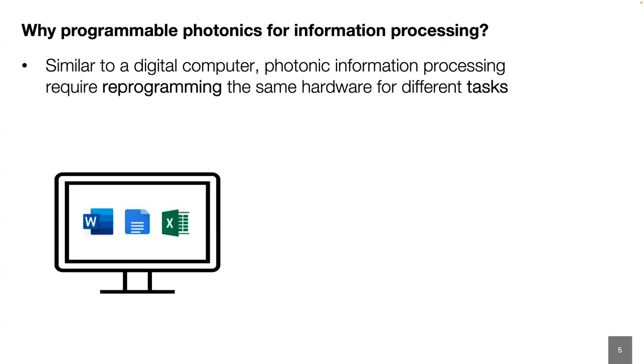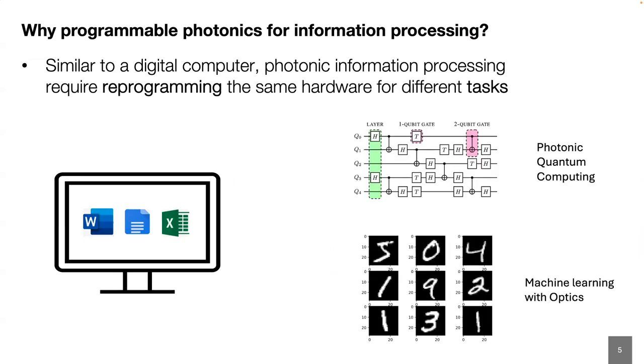All right, with that, I want to give a very quick pitch for why programmable photonics for information processing. And the answer is very simple. Many of you have laptops right now, and they can run different programs. When you do information processing, you want it to be able to do a variety of tasks instead of a fixed task. The same is true for photonic information processing. There are two dominant applications that I'm going to focus on for this talk, and also for my research program moving forward: photonic quantum computing and machine learning in photonics.